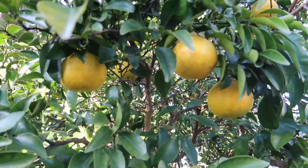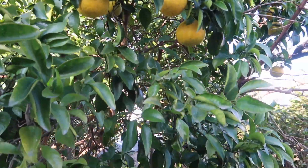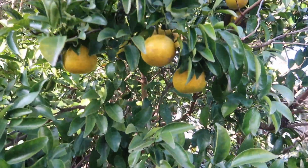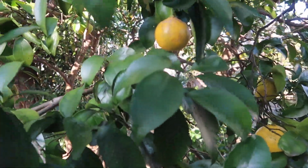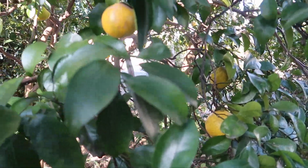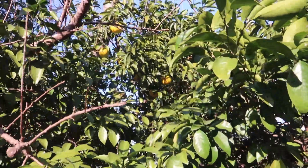Oh, there's a car. So lest I get caught, I suppose it's better to ask for permission. But ooh, I'm so tempted right now to grab one of these guys. Yum. Oh, a whole bunch up there.